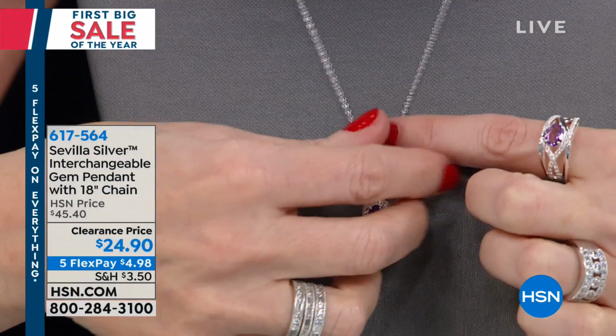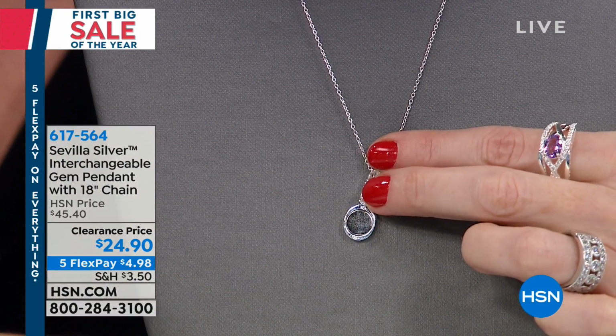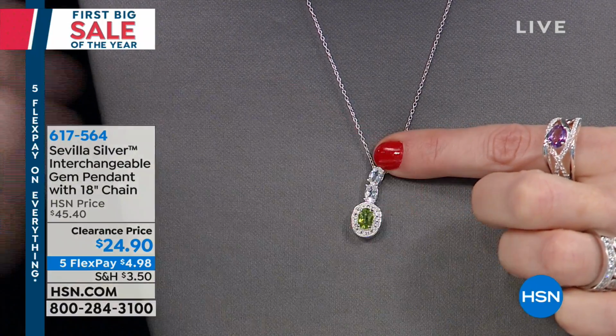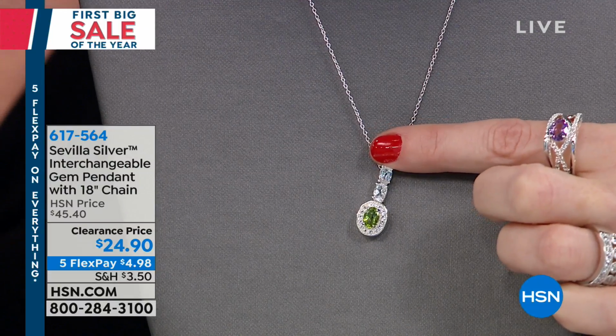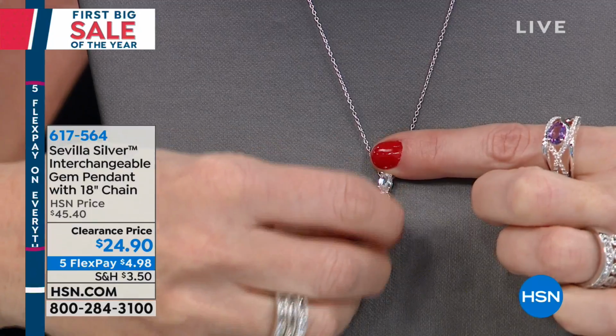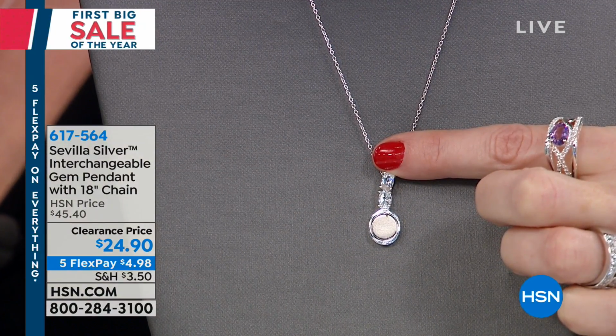Well, what if I decide that I wanted to go, let me see. What's coming next? You never know. What is it? Peridot. Wow. Isn't that beautiful? But wait, there's more. Let's see it. Okay, I'm enjoying the show now too. I can't wait to see what comes next.